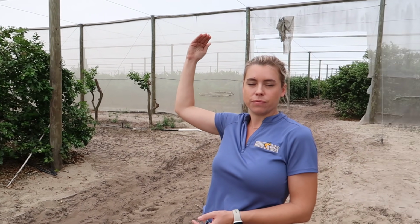What about bees? Bees don't do well in here because they can't find the sun. They use the sun to navigate their way back to the hive. Mm-hmm. They can't see the sun because of this type of mesh, so they don't do well in here.